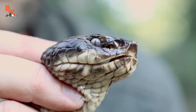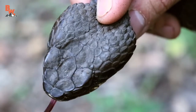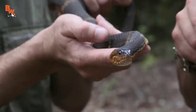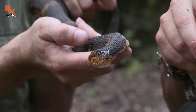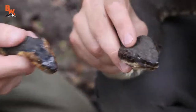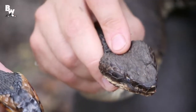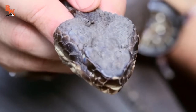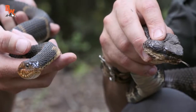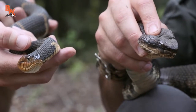Now, the water moccasin, because it is a pit viper and it has these two massive venom glands, has a very triangular-shaped head. You pan over to the broad-banded water snake, and its head is actually very narrow. However, when these broad-banded water snakes are threatened, they will flatten their heads and puff them up, forming them into a triangle, which oftentimes causes people to misidentify them for water moccasins. It's good news for the snake if it drives off a predator, but it's bad news if that predator is a human, and then unfortunately that snake usually ends up being killed.